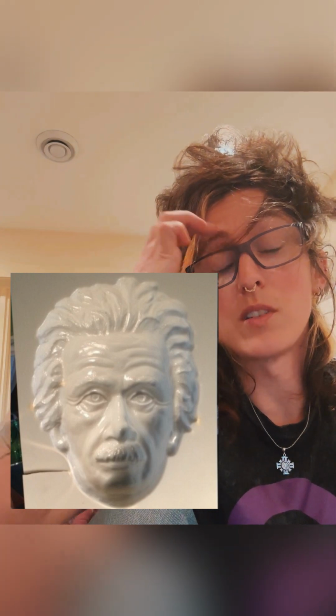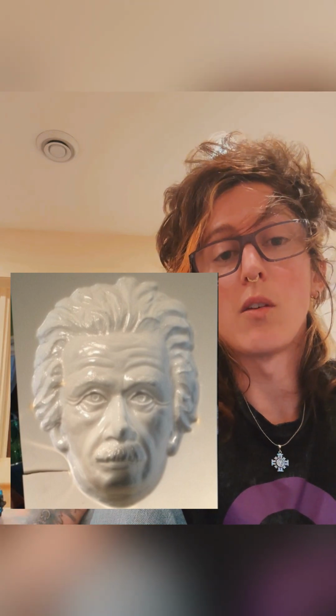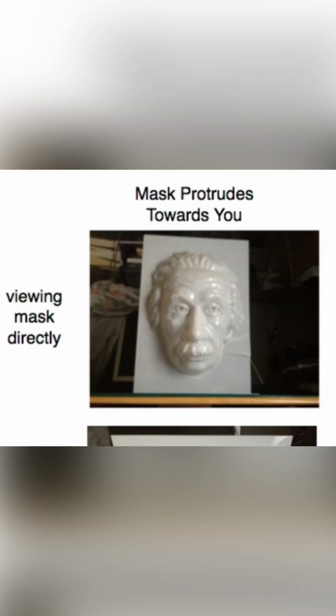So basically, instead of perceiving the nose of the mask as being the farthest point away on this kind of micro topography of this face, we're perceiving it as being the closest thing to us, because usually noses are like the most distal portion of the face. So this is what that same mask looks like when it's actually protruding toward the viewer from the other side. And it's extremely hard to overcome the hollow face illusion. This is because we're hardwired to perceive and track human faces, which in evolutionary terms are basically the most complex 3D objects in our visual environments.